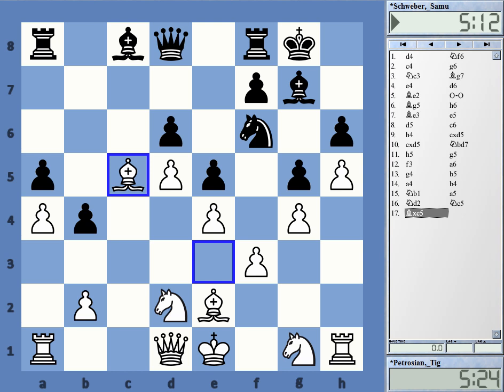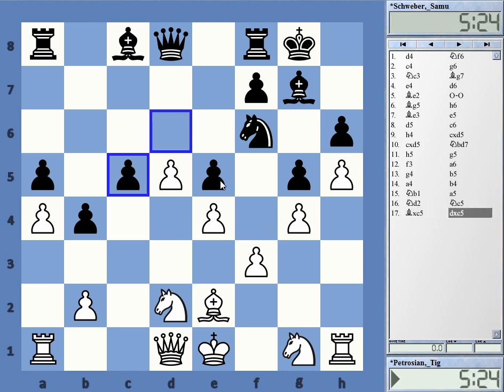The reason is that after d takes, the pawn structure is changed for white in a favorable way, because the c5 pawn now is something that white can attack. White also has the excellent c4 outpost for his knight. From c4 the knight attacks 2 pawns. White also has gotten a protected passed pawn, which at the moment is not super relevant, but it is important in the long run, definitely.